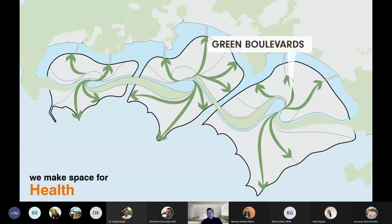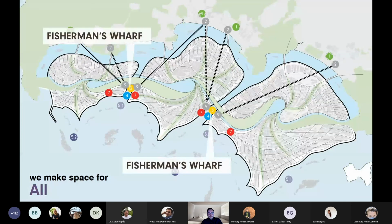And by creating green boulevards, we included shaded pedestrian zones to trigger pedestrian movement in this hot and humid environment. And as I already said, the fishermen were a key group to be addressed here. Currently, they live and work at the southern coast of Penang. And we suggested to relocate the harbors and to offer them much more potential to grow their businesses in vicinity of the new island hubs.